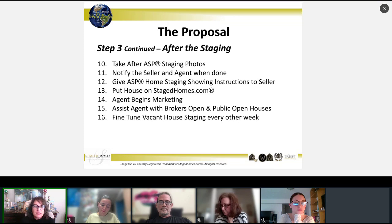Notify the seller and agent when it's done. They have showing instructions, and the house goes up on the property portal. The agent starts marketing, and this is where you can extend your reach. If they're doing open houses, you can offer to bring cookies and juice or food, or come hang out with them, because people coming through the property may need a stager.